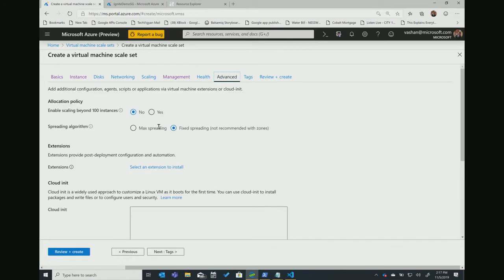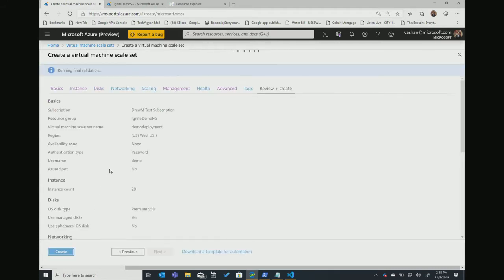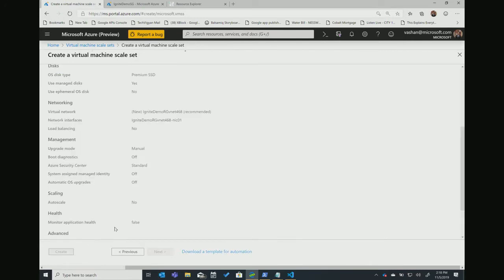The other thing I'm going to do is enable it for more than 100 instances and have max spread. Basically what this does is it will let your scale set grow to the region, or if you have a zone, let it grow to the zone, and basically find capacity where we find capacity. So you're not trying to fit in a cluster or whatever. That being done, all right, moment of truth. All right, so I'm going to go ahead and create.